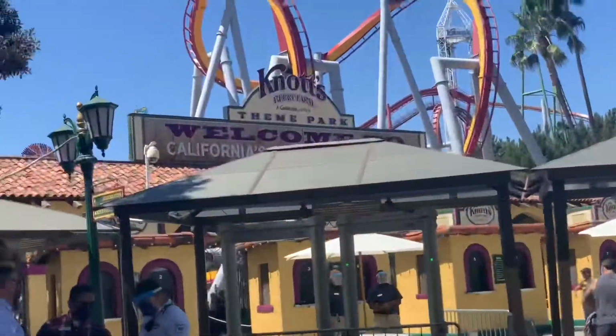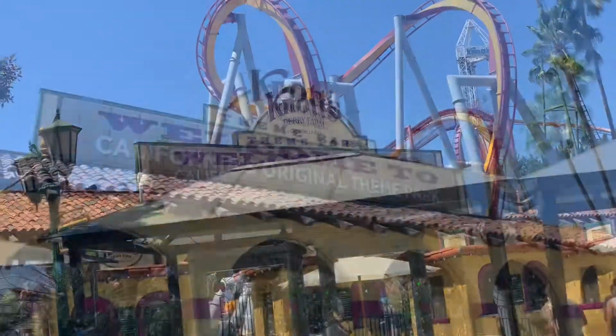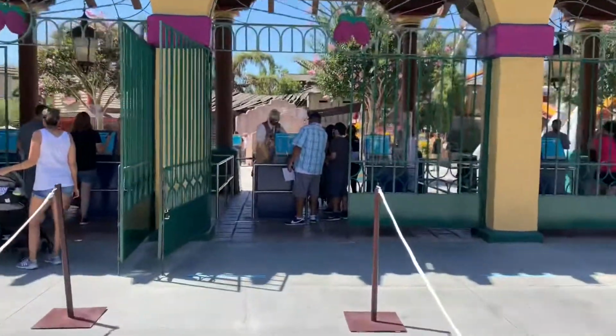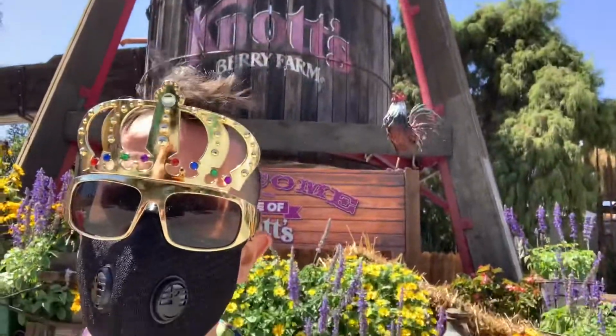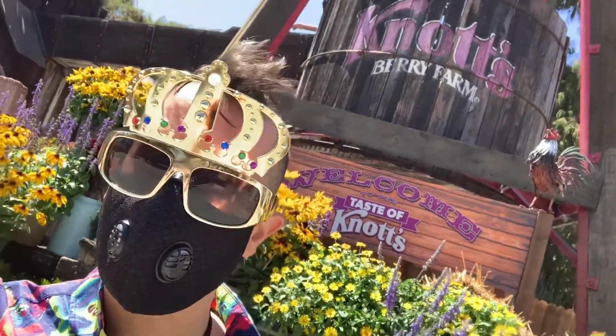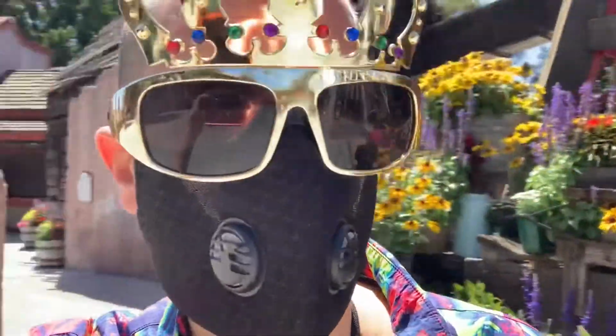Finally, back inside Knott's. I'm so excited. Very surreal moment here, guys. Welcome. And voila! Master Chaos is back at Knott's Berry Farm. I'm so excited to be here. Like I said, I'm here for a very special event.